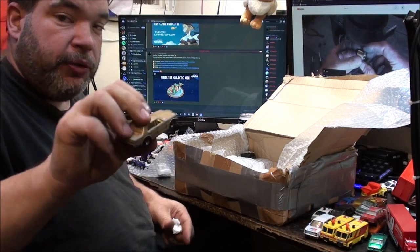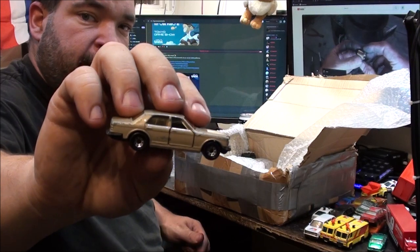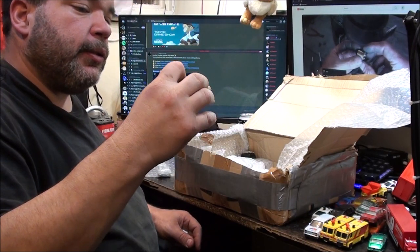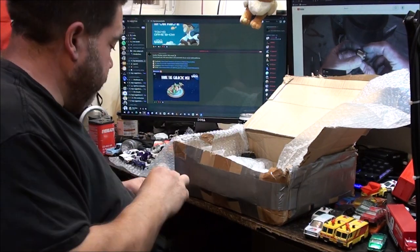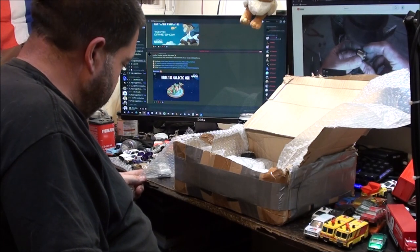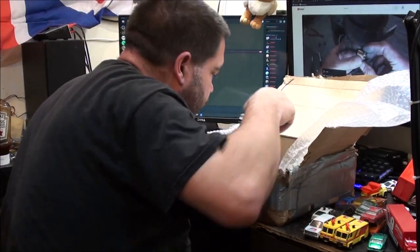A Matchbox Rolls-Royce in a colour that I didn't have. I've got it in that sort of deep metallic red they did. Yeah, I saw that. That's not in too bad condition either. I think I've already got that one, but it's in much rougher condition.